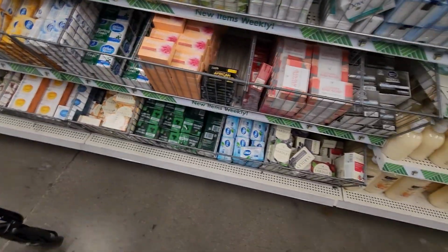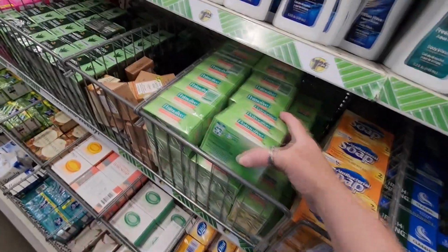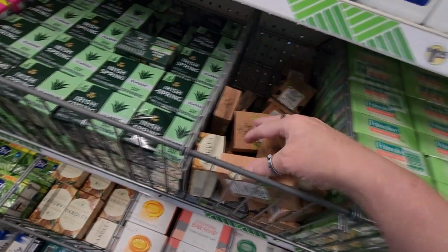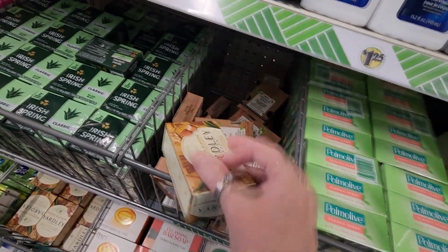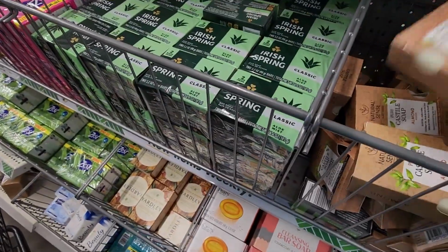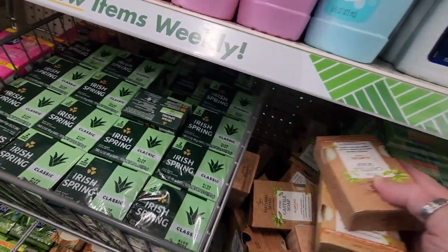Alrighty, we're about in here. We are at the soap section. But again, there are so many people around. Oh, we could straighten this one up possibly. I saw the yard bees down here. Okay, they've got them all thrown in here.